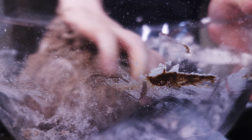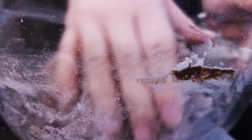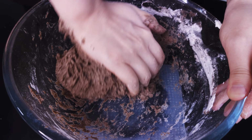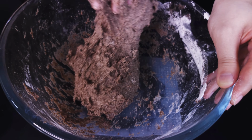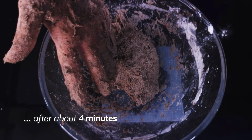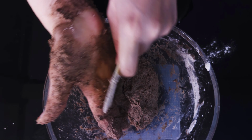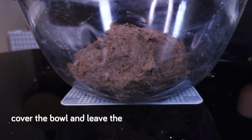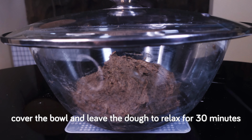The dough will feel somewhat dry at first, and you might need to put in a little bit of force to mix and knead it. But eventually, it'll become wet and sticky like this. When it looks like that, we're done. We'll cover the bowl and leave the dough to relax for 30 minutes.